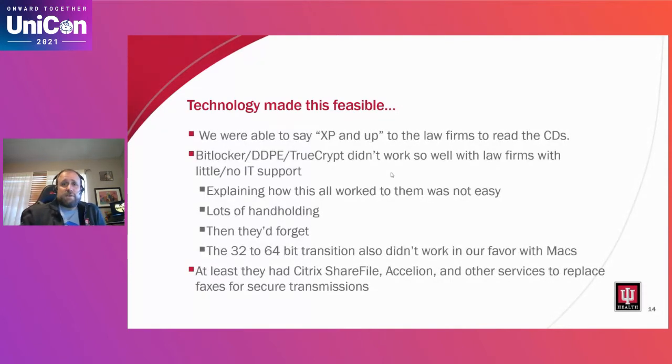We could say XP and up and try to do encrypted flash drives. Didn't work so well with law firms, because remember, outside of maybe the really big law firms, they had little to no IT support, and explaining how this all worked wasn't easy. Lots of hand holding, then they'd forget. The other issue is that these law cases take years. In that time period, something could happen, say Apple deciding to drop support for 32-bit executables. So that flash drive you gave someone a few years ago that had 32-bit data on it might not be readable in Catalina or Big Sur.